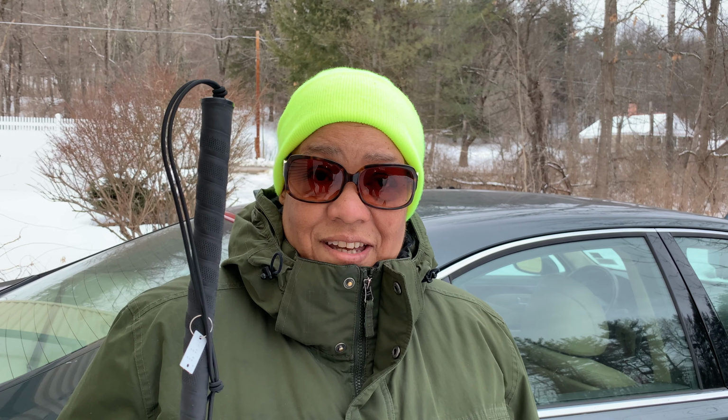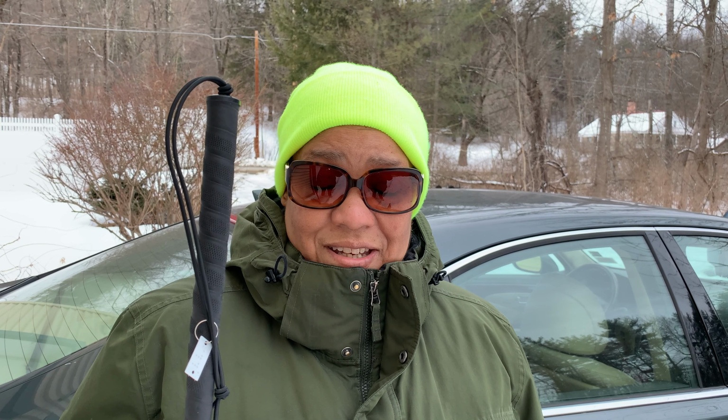Today, I am going to show you how I get in and out of a vehicle. Many times, sighted people ask me, how do you get in and out of a vehicle without knocking your hats off? Because I wear a lot of hats. Or they'll say, how do you get in and out without hitting your head? I'm sighted and I hit my head all the time.